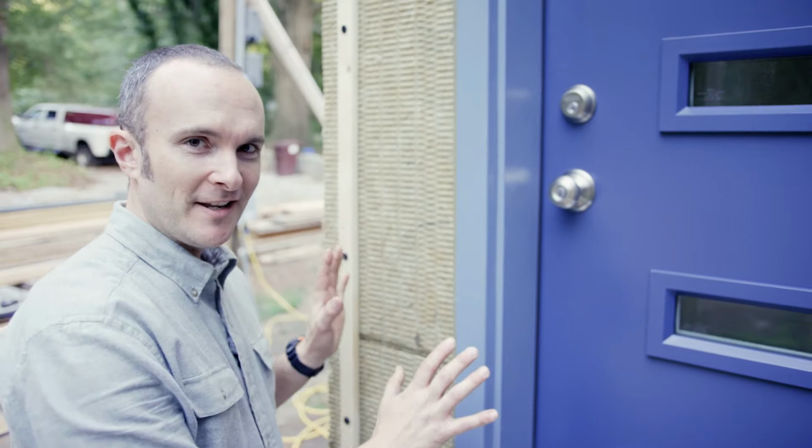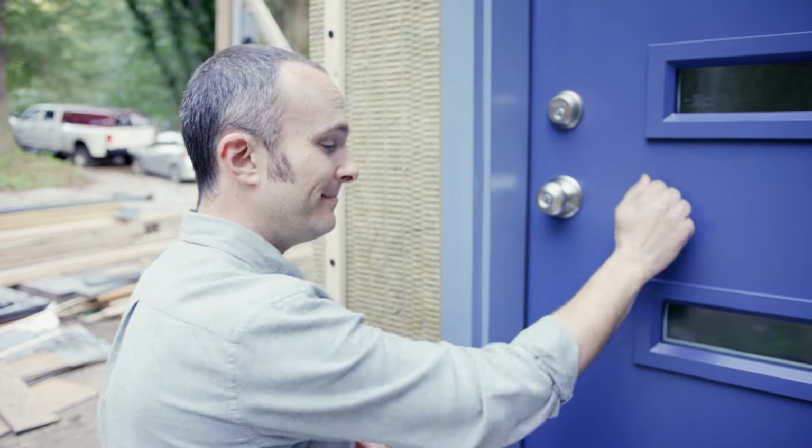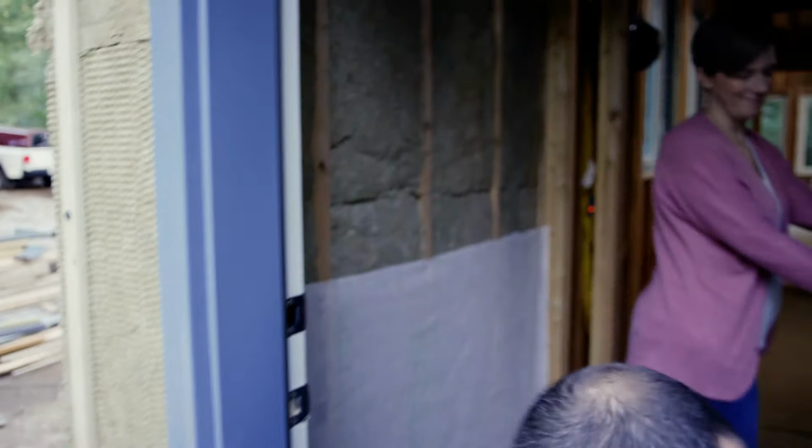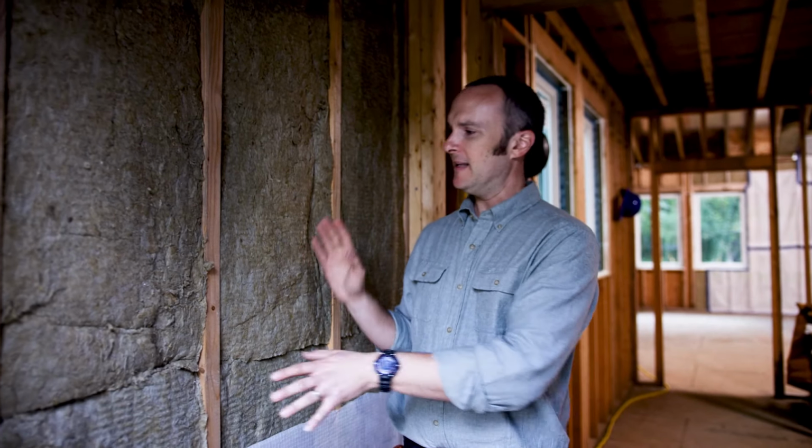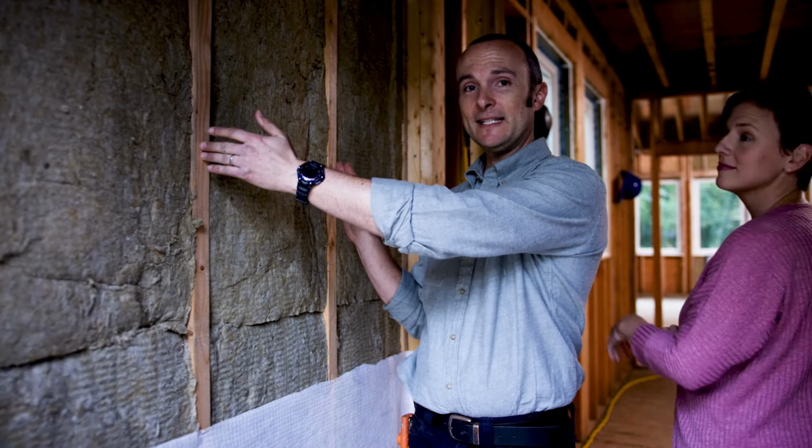These outside layers of the enclosure are continued on the inside, where we have cavity insulation. If your house is insulated, it's probably insulated like this, with insulation stuffed between the studs. That is not great by itself, but it is great when you redundantly add the exterior. So now we've got two layers of insulation working for us.